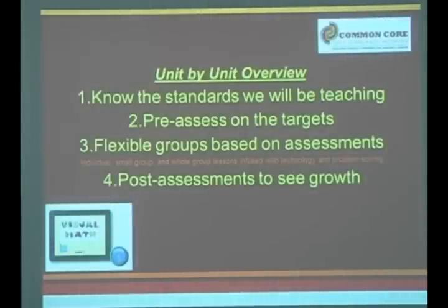Each unit will last about 2 to 3 to 4 weeks, so it can be about a month long, depending on what the unit topic is. We base our unit by unit overview after we know the standards that we're going to teach using the Common Core targets. When we decide on the Common Core targets, we have a pre-assessment that we give to all students in level 2. Once we pre-assess them on their targets, we group them flexibly based on their readiness levels.